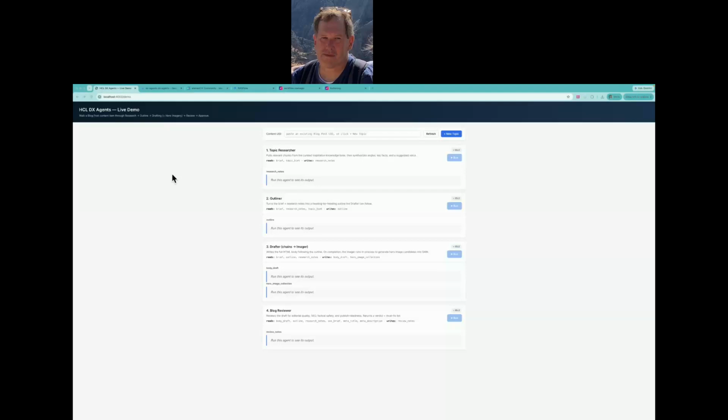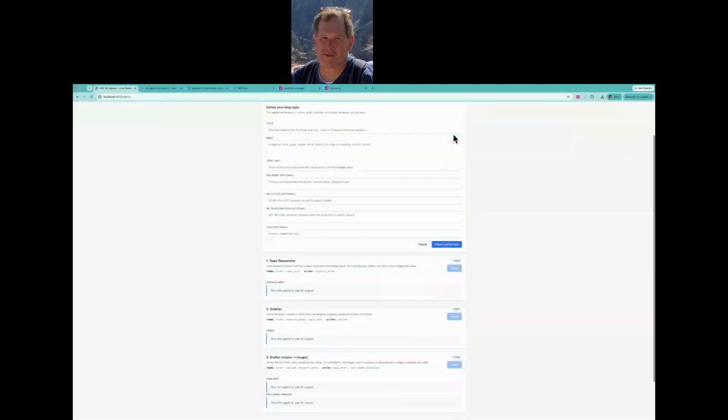Okay. So this is an interface. It's running as a local app. It's actually connecting to the server, but when you demonstrate AI, it's kind of difficult to see what's going on. So what I did was create a little interface that will allow us to step through the process one stage at a time. So I'm going to create a new topic. Here's the title: How to Choose the Right Pressure Sensor for Your IoT Project. And then we're going to put the brief here.